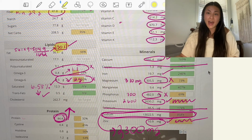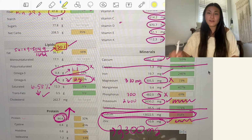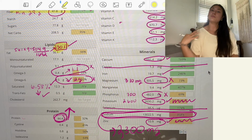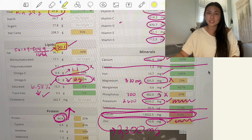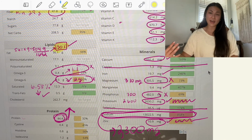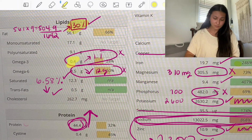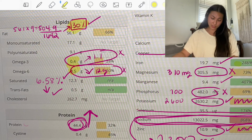I eat more fat as part of my diet, which you could say has more calories per gram, but that's what satisfies me and that's what gets me going. I'm not trying to lose weight. So if that satisfies me, and as long as I do eat nutrient-dense food, I don't see how I have a problem in that.